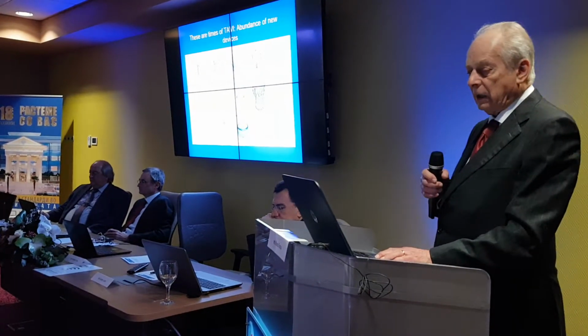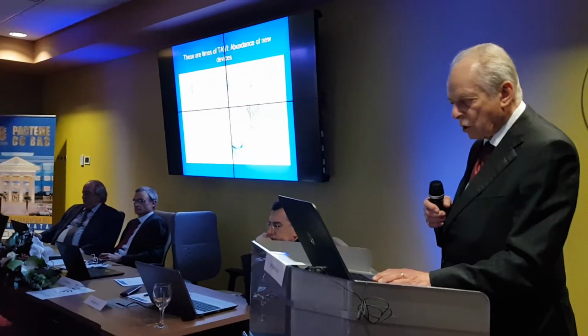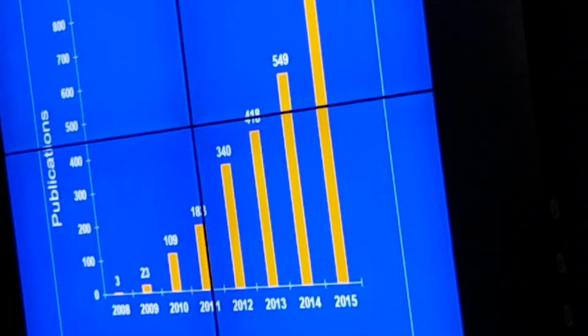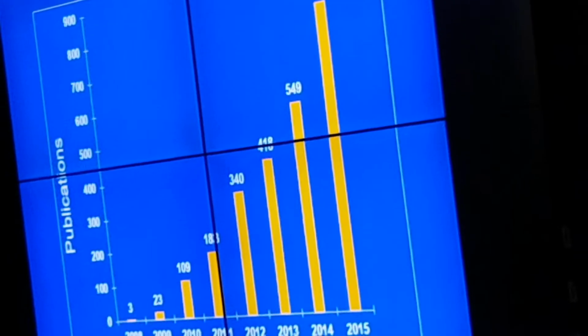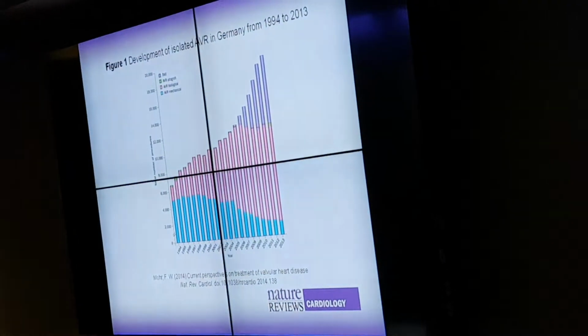Nowadays we are living in the times of TAVI. And there are all kinds of balloon-expandable and self-expandable valves. I worked on the development of one of these valves myself in the early stage. Now you can see how the number of publications is increasing, from 2008. There is a rapid linear increase in the number of publications in Medline about the problem of TAVI.